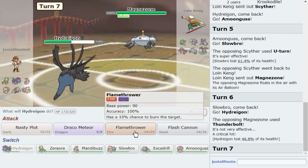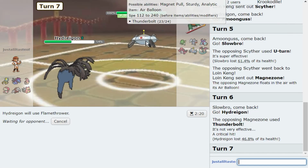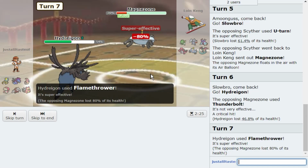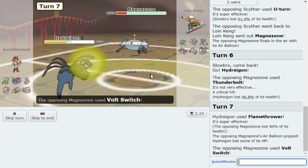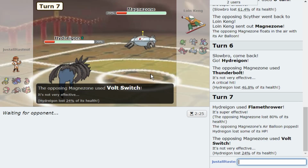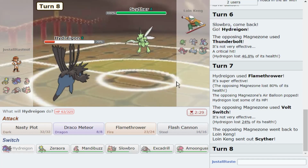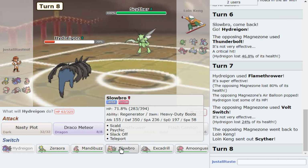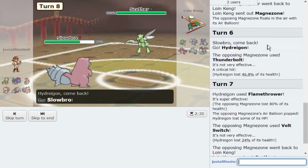Yeah, I'm not going to bother predicting, because I can Nasty Plot in front of their passive Pokemon like Toxapex and Scyther. I'm just going to click Flamethrower here. If I get rid of Magnezone on a Balloon, or at least weaken it, I can knock it out with Excadrill. It sucks that they crit me there because I have very limited switch-ins now, but I'd still rather they U-turn on Slowbro, considering Slowbro isn't the worst in this game, it's just not the best.